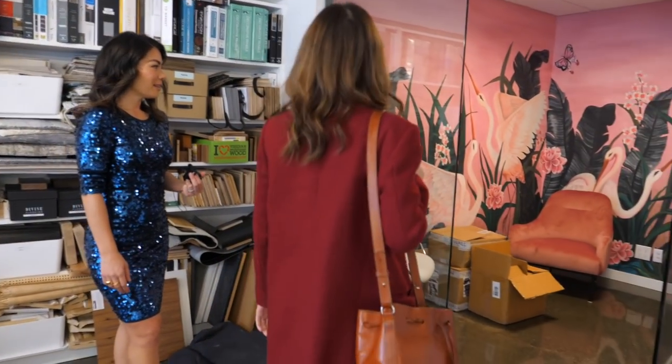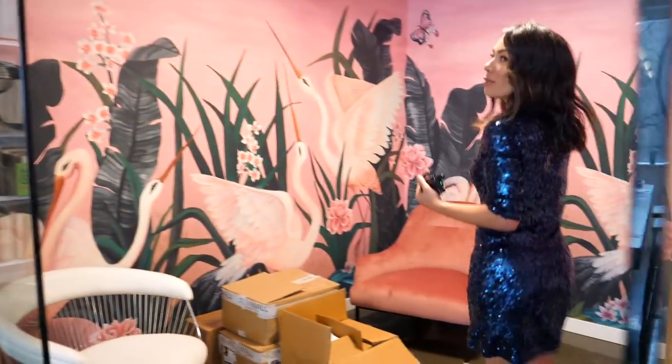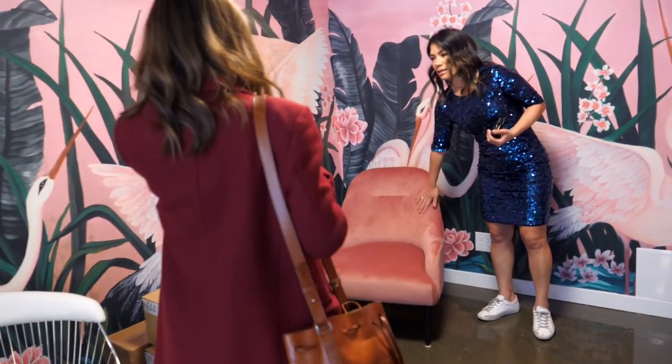I have that chair. Is that the article one? Yeah. I have it in my living room space. I love this chair. It's so comfortable too. Yeah, it is. I really love it.